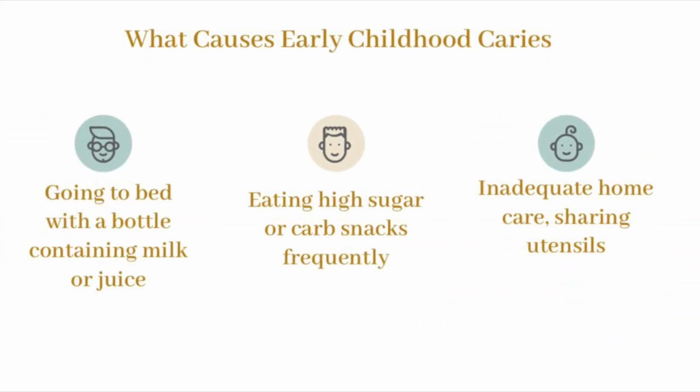There's a few things that can cause childhood caries. One would be going to bed with a bottle containing milk or juice. This would be because there is no saliva flow to flush away those sugars. Another would be eating a high sugar or carb snack frequently. The more often that you eat the high sugar or carb snacks, the more sugar is introduced to the teeth and the easier it is for a cavity to begin. Another would be inadequate home care, which would be not brushing your child's teeth or flossing your child's teeth as often as it should. And another would be sharing utensils because the bacteria in your mouth can spread to the child's mouth through utensils, or also putting their binky in your mouth to clean it off.